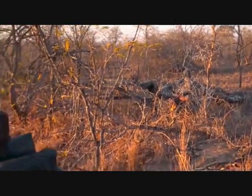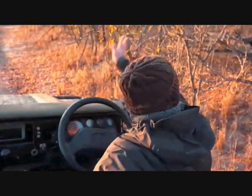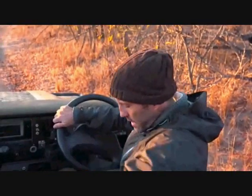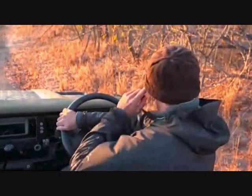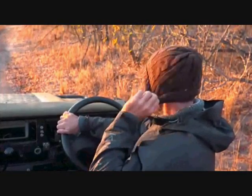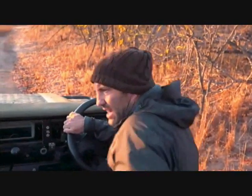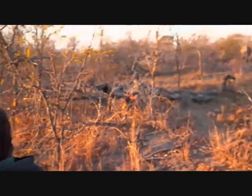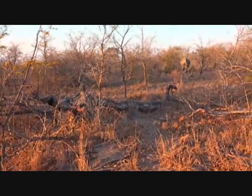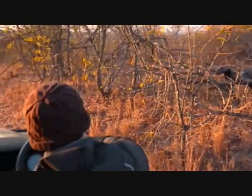Right, I think we're going to sneak a little bit forward and see if we can come in and around towards the elephants. There's a big log in the way here, so I can't drive in. Well, I could probably, but I might lose VM off the back, and he gets very irritated when we do that for some reason. So we're going to go forward a bit and then head around and in. Right, VM, hold on tight.